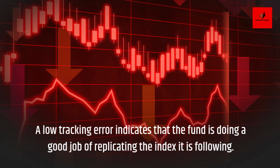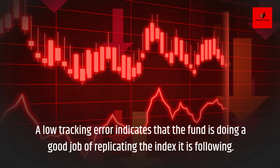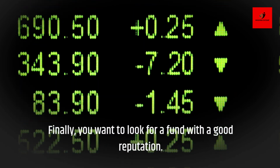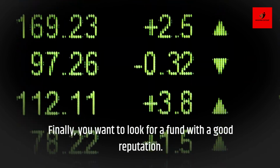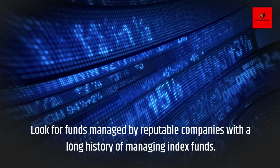Finally, you want to look for a fund with a good reputation. Look for funds managed by reputable companies with a long history of managing index funds. You can also check online reviews and ratings to see what other investors are saying about the fund.